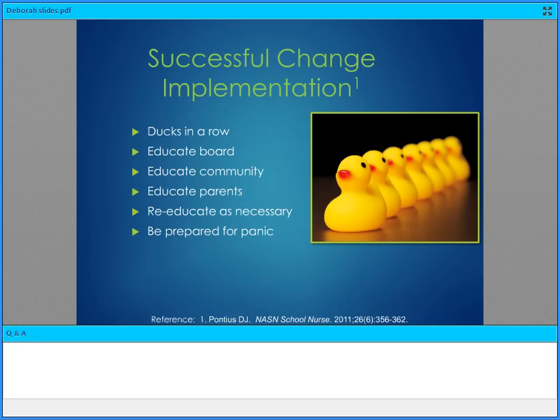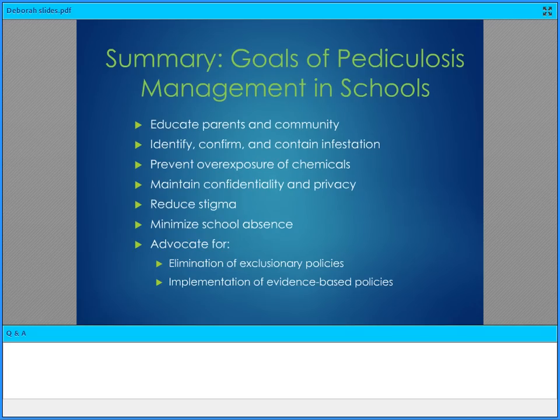We need to educate the community, and we need to continuously re-educate the community because you always have new parents who have not been exposed and maybe are familiar with the exclusions of the past. So we always have to reteach this. You're never done with this process. Be prepared for panic, but hopefully you won't have it.